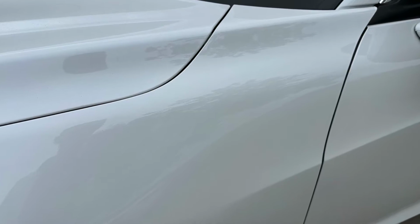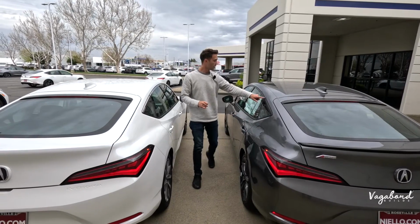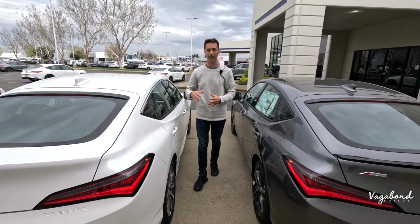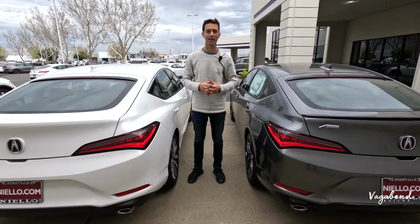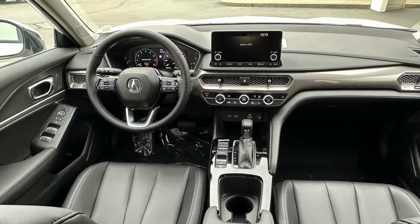But guys, overall on the exterior, other than things that I mentioned, finishing off with this last one is the black trim over the windows compared to the chrome trim over the windows on the non-A-spec. These are the main differences here. Everything else is pretty much the same. Now let's go ahead and talk interior differences. All right, let's dive in and show you guys the main differences here on the interior.